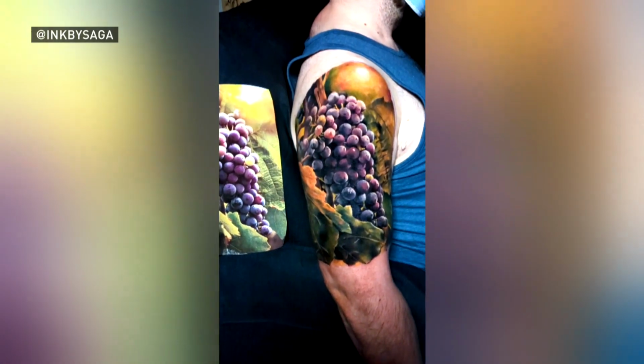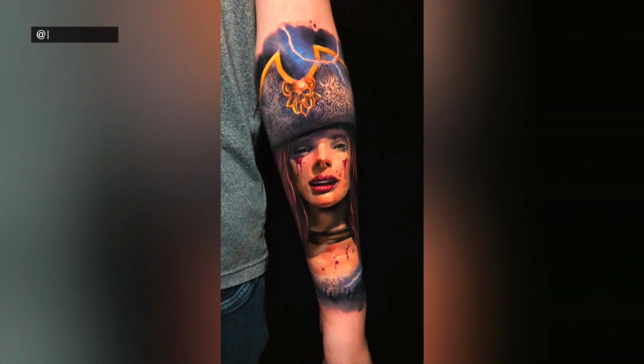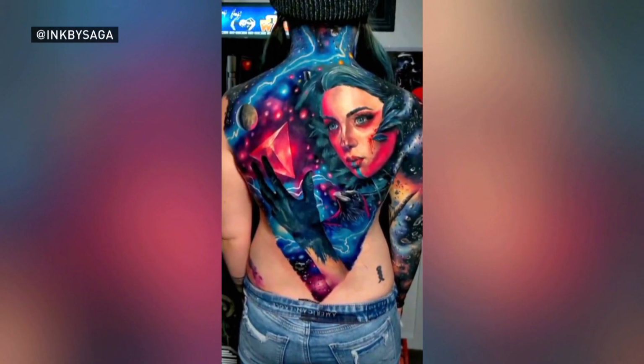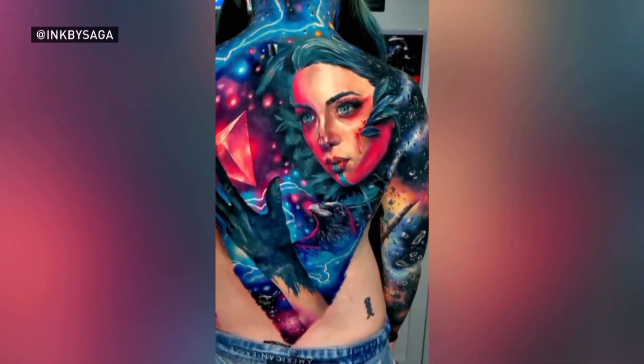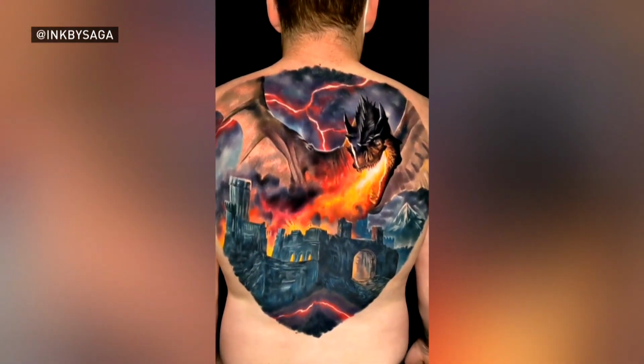Color realism and realism in general in tattooing and art is the attempt to recreate a real-life image in an art form. So it's almost creating a three-dimensional shape or image on a two-dimensional form. You have to learn to take away the outlines and recreate an image just using colors and shading and values and contrast and all the classic art skills that you would learn as a painter.